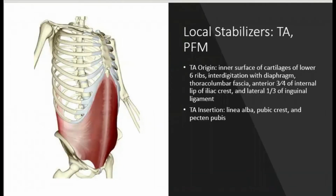Okay, so we have our local stabilizers, our transverse abdominis and our pelvic floor muscles. You can see in the photo here that our transverse abdominis originates on the inner surface of the cartilages of the lower 6 ribs, interdigitation with the diaphragm and the thoracolumbar fascia, the anterior 3/4 of the internal lip of the iliac crest, and the lateral third of the inguinal ligament. The transverse abdominis inserts into the linea alba, the pubic crest, and the pecten pubis. You can see those areas there, so big wrapping around.